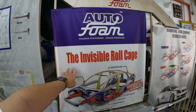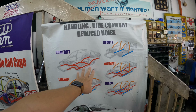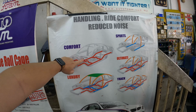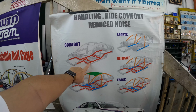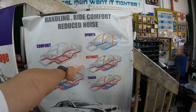So this is it, the invisible roll cage, and there are a few levels of improvement you can have for Autofoaming. I'm taking the entry level one, which is the comfort, and the highlighted part is where they will put in the foam to reinforce the chassis. So you can have comfort, luxury, sport, ultimate, and track.